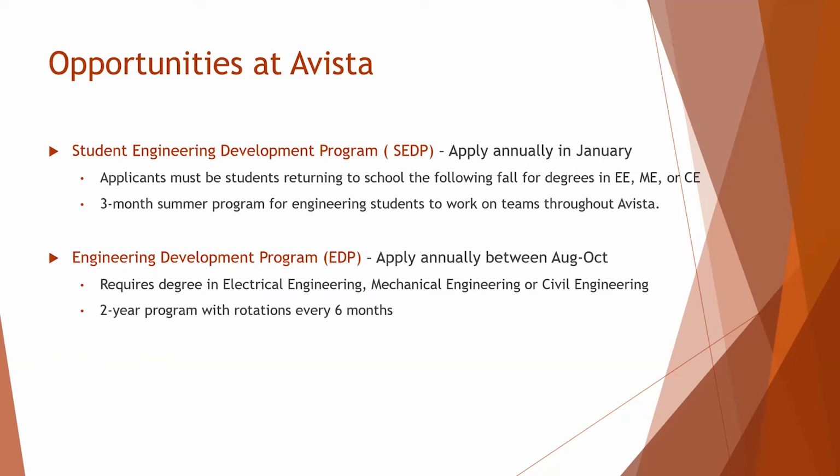So the postings for the Student Engineering Development Program, those usually go up in January. So if you're interested in that, be looking for that next month.